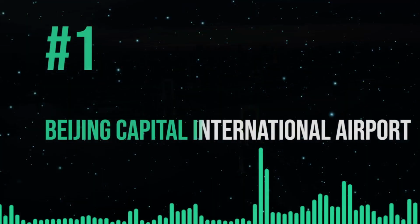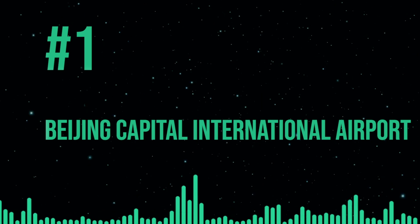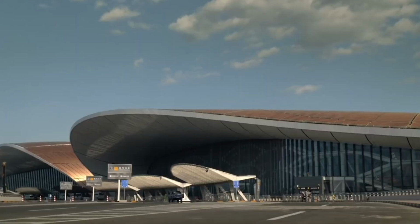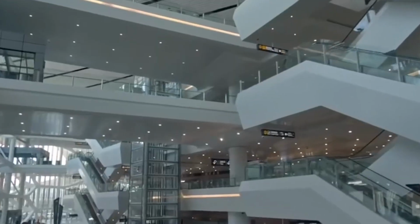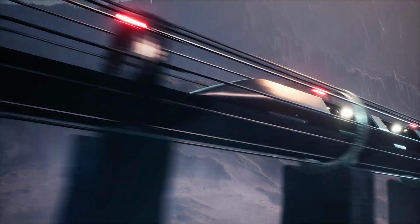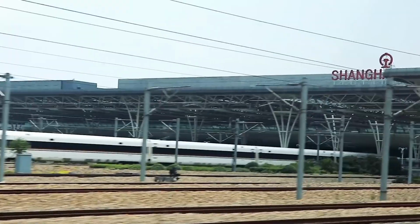The Beijing Capital International Airport, which serves the Chinese capital, saw more than 100 million travelers in the same year. In addition, construction is progressing to increase annual passenger capacity to 40 million worldwide by 2025. However, the Beijing-Shanghai high-speed railway is the most expensive transportation project ever undertaken. The train line, built in only 3 years, reduced travel times by more than half.